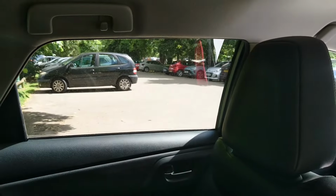Legroom is just about acceptable. I'm only 5'11" as well. I'm not very tall particularly, so I'm right up against there, which is surprising. Yeah, we've got a rear courtesy light. That's good. A couple of coat hooks and things on there.